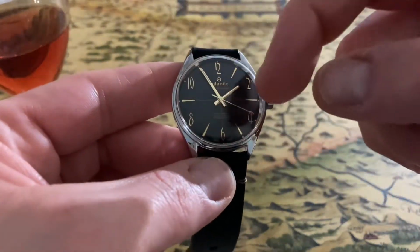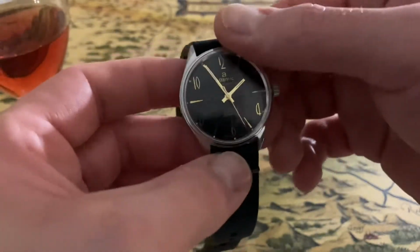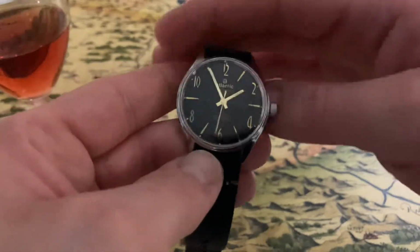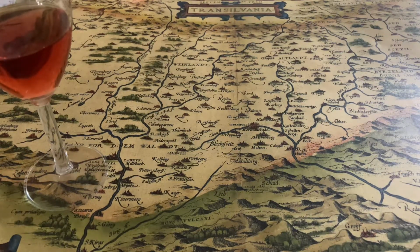It has lume around the indices. Obviously, it's no Laurier Neptune. There's nothing crazy, but that's not what this is for. This is just to have a beautiful old piece that looks amazing on your wrist. I'll give you a quick wrist shot of this watch. Anybody that sees this watch is pretty much impressed by it because it's something you don't see, and if it's gonna last, that's great.